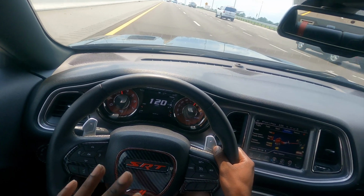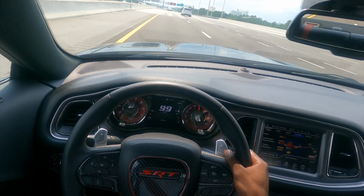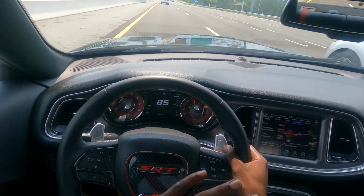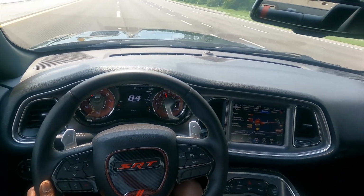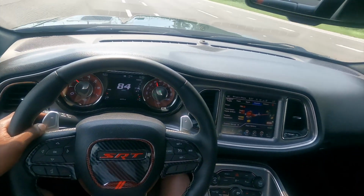I think 145 is kind of my comfortable level, because I'm not afraid, but at 145, that last gear, I don't know what gear it is, the last one just feels like so long until it finally shifts. It's like, holy crap, we got a little bit more room to go. This thing is incredible. This thing is insane.